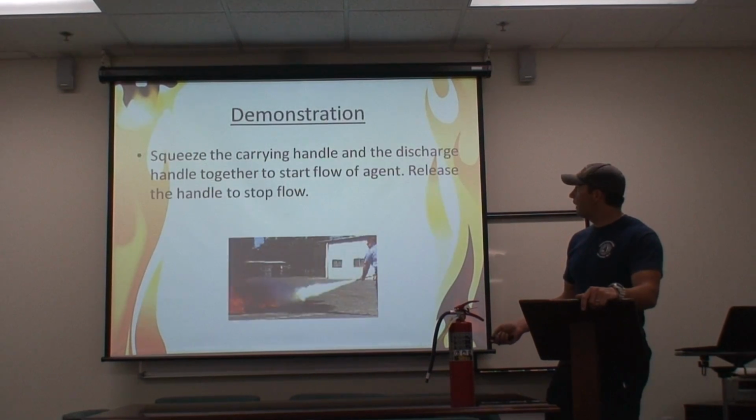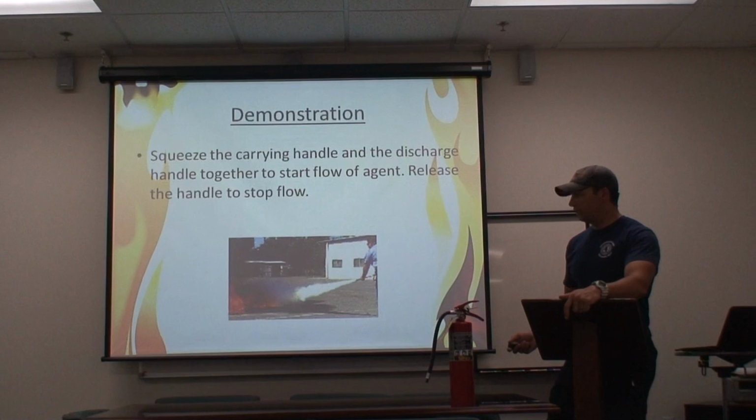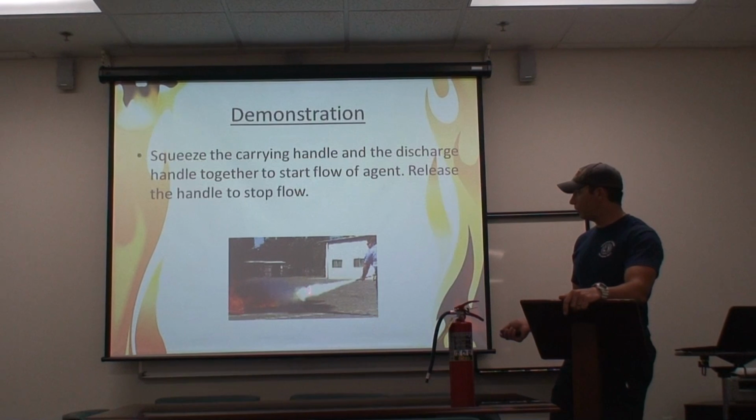And then squeeze the carry handle and the discharge handle together to start flowing the agent. Release the handle to stop flow. I mean, it's pretty self-explanatory. There is no halfway. It's either all the way or no way. So open it up. You're either going to use it or you're not going to use it. So open it up all the way. Start at the base and just sweep back and forth, inching your way closer as the fire goes out.